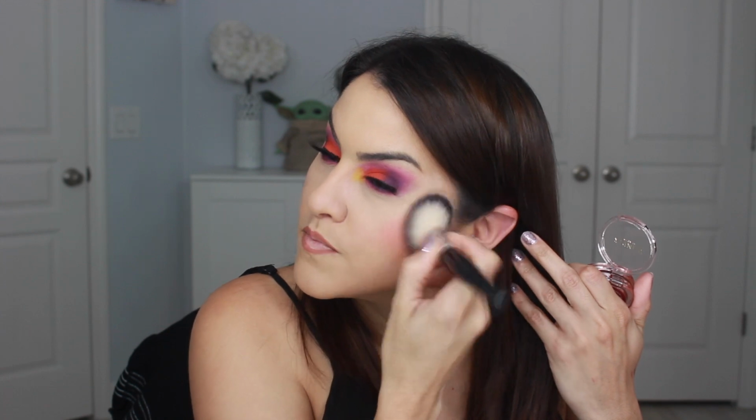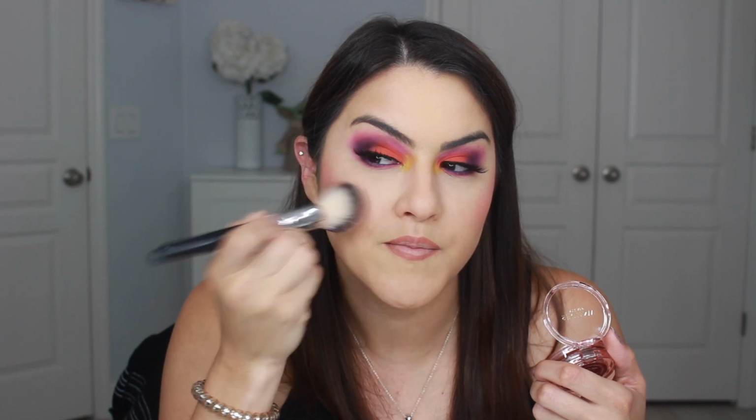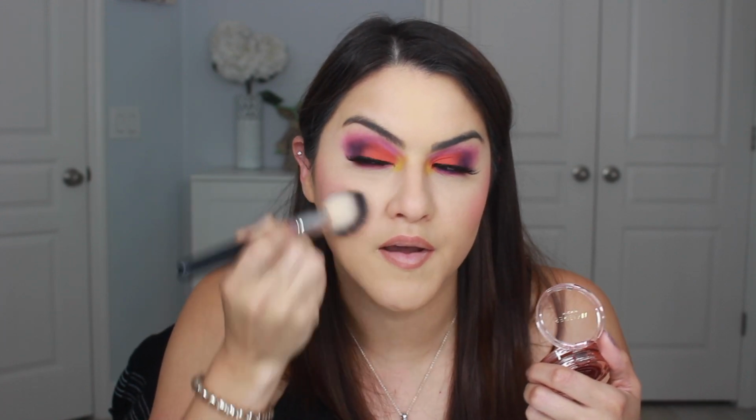Ooh, okay. I thought it was not gonna be that pigmented, but that's pretty. That kind of took me for a loop. I did not expect it to be this pigmented, but it's okay. We're gonna blend it out. And then I'll do my bronzer and highlight off camera.